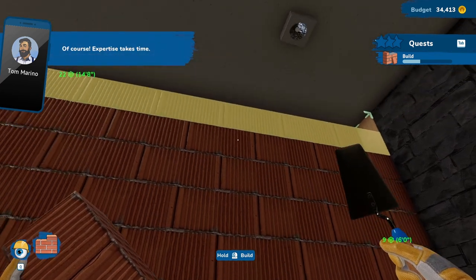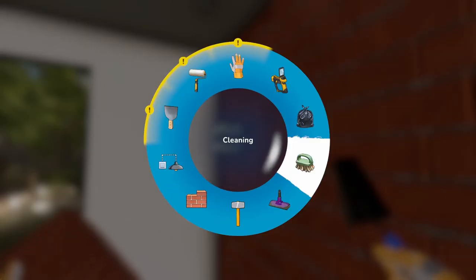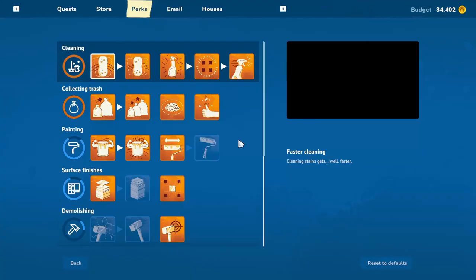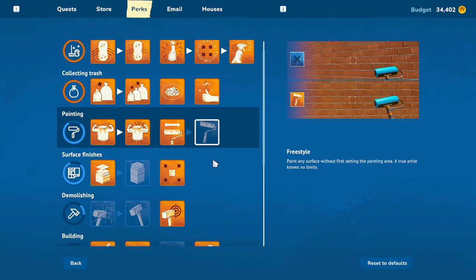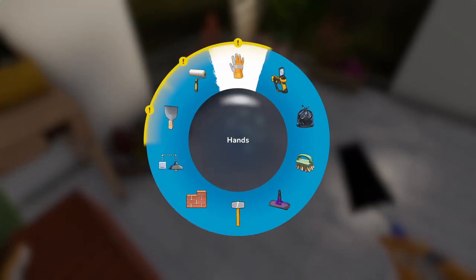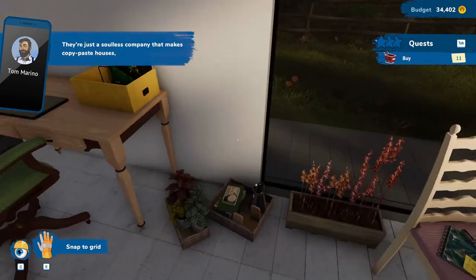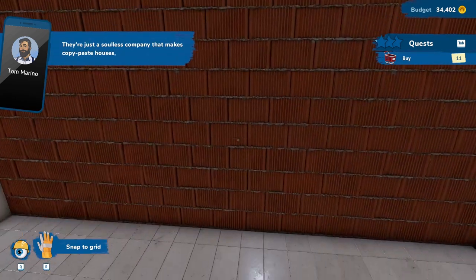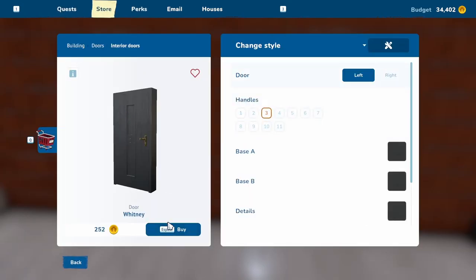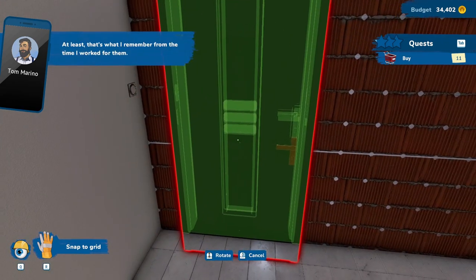Of course, expertise takes time. I'm glad you understand that. Unlike Asenzo, they could take some time to learn a few things. For example, how to make houses that don't need fixing. But at least they provide more job opportunities for you. Yeah. Not really. They're just a soulless company that makes copy-paste houses, only to sell them as custom-made for their clients. Except for that, they're totally fine. At least that's what I remember from the time I worked for them.